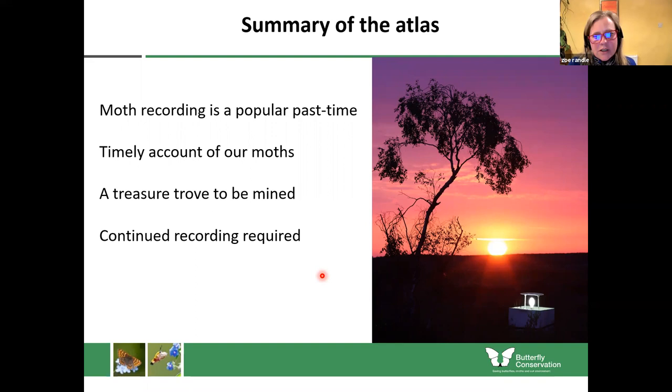So you know, all the scientific papers that have been produced, we can do the same with the moth data. And as I said, continued recording is required, because moths are in a constant state of flux, and we need to keep abreast of those changes.